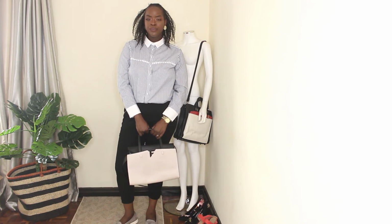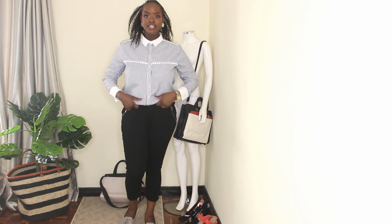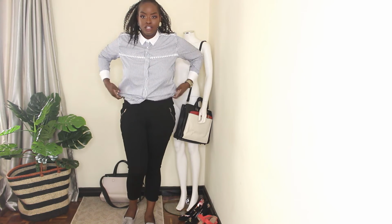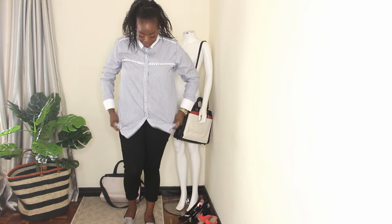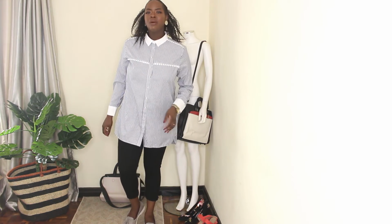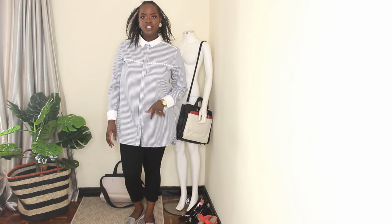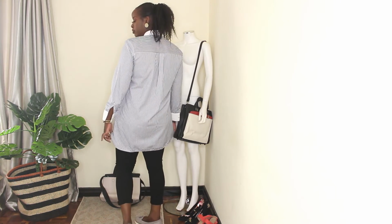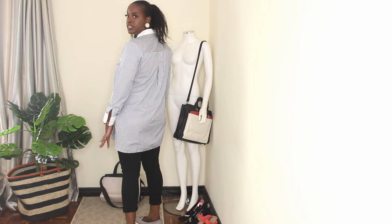So I want to show you the shirt in full because I've tucked it into these trousers, but it is actually quite a long shirt. The length of it comes down to there, and it's part of the LC Waikiki modest range. So if you are into covering up a little bit more, it goes down to that kind of length.